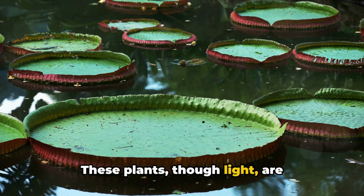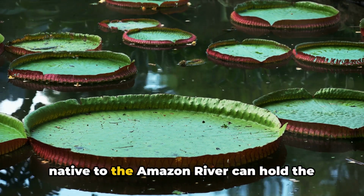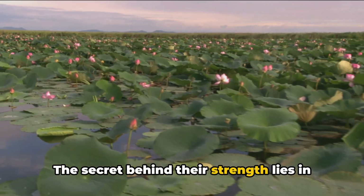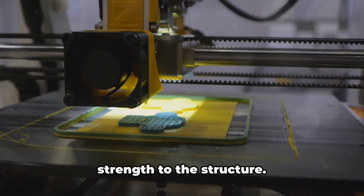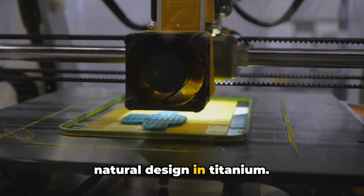These plants, though light, are incredibly robust. For instance, the giant water lilies native to the Amazon River can hold the weight of a child. The secret behind their strength lies in their unique lattice pattern. This pattern, a network of interlaced strips or strands, provides an inherent strength to the structure. The researchers sought to recreate this natural design in titanium.